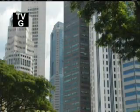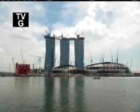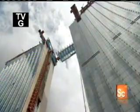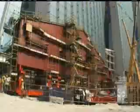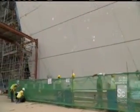Singapore's ambitious downtown redevelopment is nearly complete. Its crown jewel, the $5.5 billion Marina Bay Sands, is due to open in just 6 months. And crews are racing to complete the hotel's complex facade. The glass on the face of the towers is complete, but on the side walls, the concrete remains exposed. So to finish those walls on time, there's another massive job ahead.